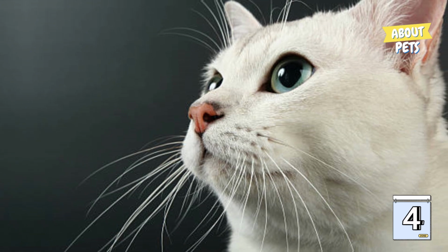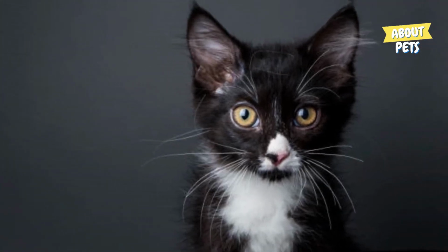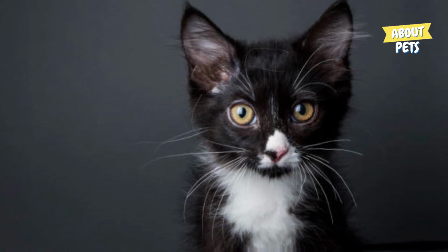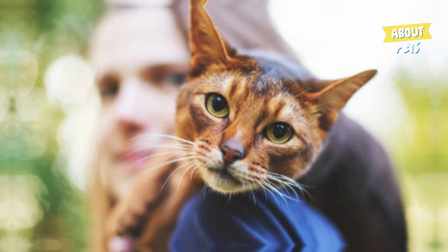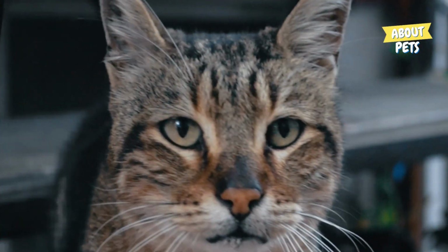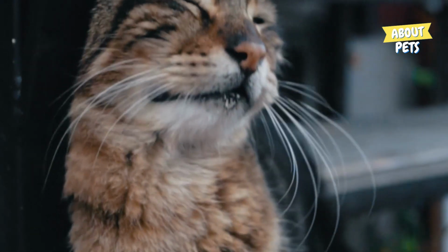4. Do cats feel pain in their whiskers? Despite being highly sensitive and playing an important role in a cat's life, cats do not feel pain in their whiskers themselves. The hairs are thick and do not have nerve endings. However, if someone were to pluck a cat's whiskers, then they would feel intense pain because there are nerve receptors at the base of these hairs.